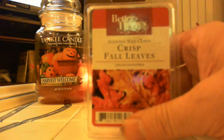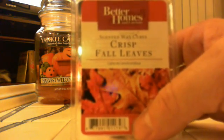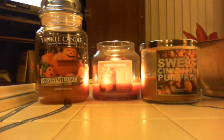It's super nice, very crisp, very outdoorsy, very woodsy. So it smells a lot like Yankee's Autumn Leaves, although not exact, but it's really super nice. And if you can find it, grab it.